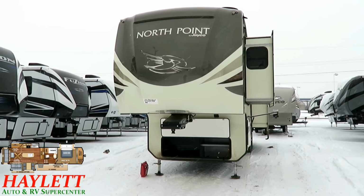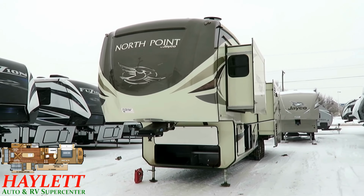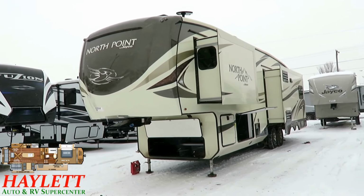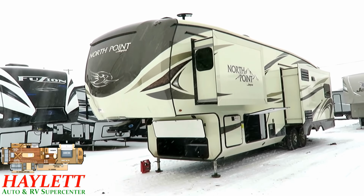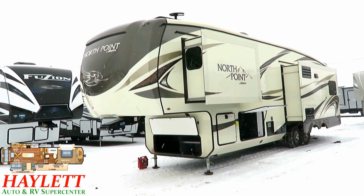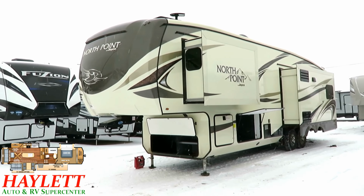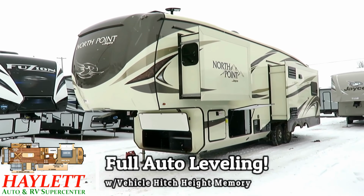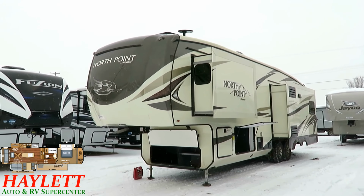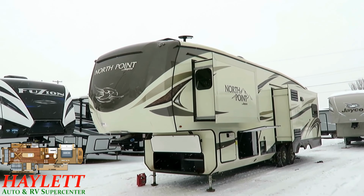They have really done some remarkable stuff in here. A lot of the things that were actually reserved for the Pinnacle have been standardized through the entire Jayco Luxury Fifth Wheel series, which means North Point got some upgrades here and there, and they've got a very consistent exterior package. And I think one of the mistakes people make with a North Point is they say, well, it's less than a Pinnacle, and that's not the case.